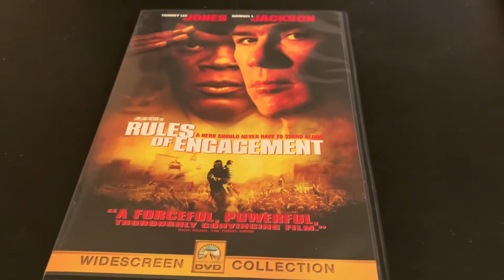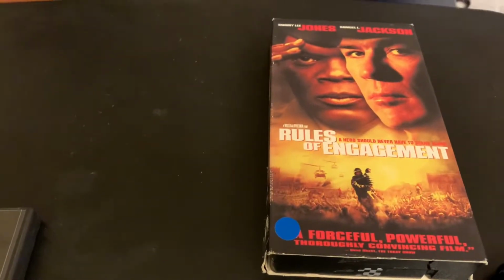Got this at Dollar General to upgrade this VHS. Went to 2nd and Charles, who were having a buy 5 get 5 free sale on used DVDs and Blu-rays. So I just picked up 10 items total, and they were all older films.